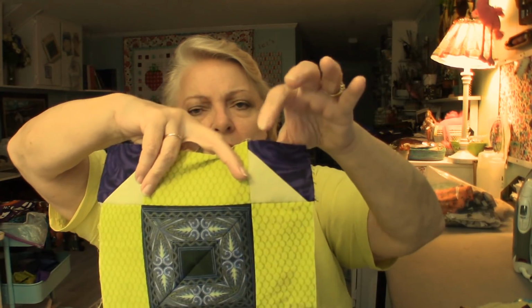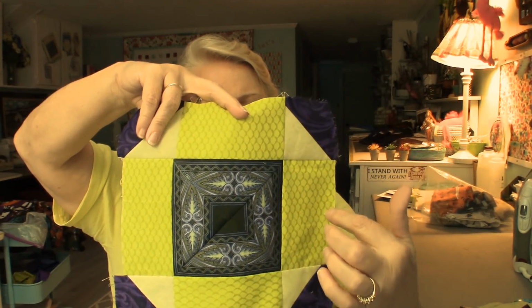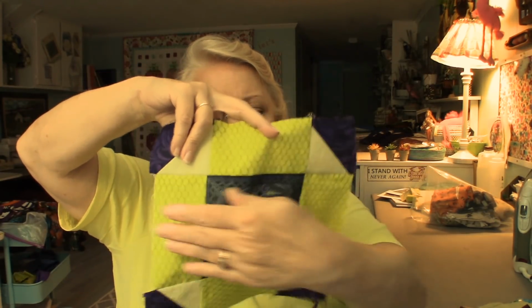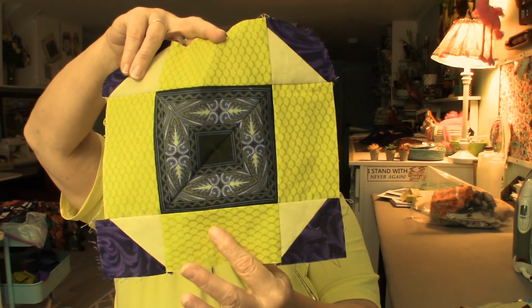So you do this row: half square triangle, rectangle, half square triangle. That's all one row. Then you do rectangle, center square, rectangle. That's all one row. Then you put this row to this row. Then the bottom row is made as one row: half square triangle, rectangle, half square triangle. Now the one thing you have to make sure of is to turn your triangles in the right direction. When I was laying these blocks out, let me see if I can find it. I didn't even realize it until I laid the blocks out. And where it touched another block, it was quite obvious to me. So let's see. No, that's not it. It's here. But double check your blocks.